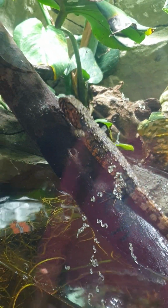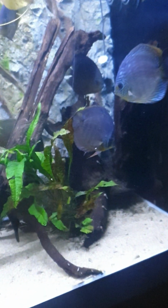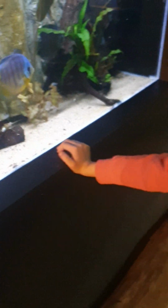That's a crocodile lizard. Well, a crocodile lizard. Whatever it is, it's lizard, gecko, whatever. So, we are looking at some big fish.